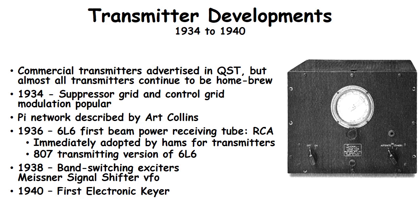They developed it to be an audio amplifier for radio sets, but the hams glommed onto it quite quickly and found out that it could be a good transmitting tube, depending upon the 6L6, for frequencies as high as 10 meters. Though I've had a 6L6 that worked on 15 okay, but completely died on 10. But that was dependent upon the individual too.